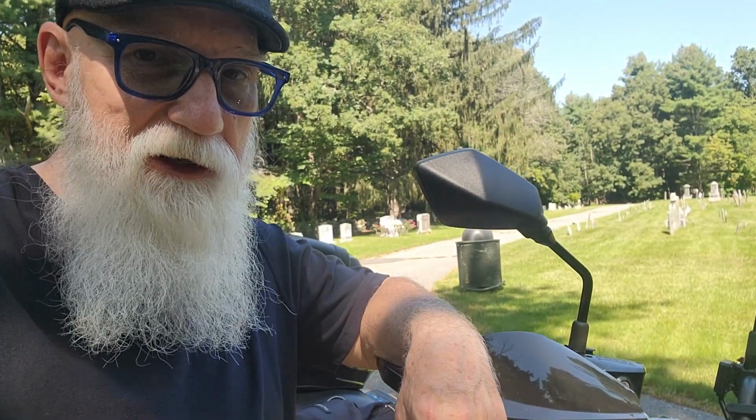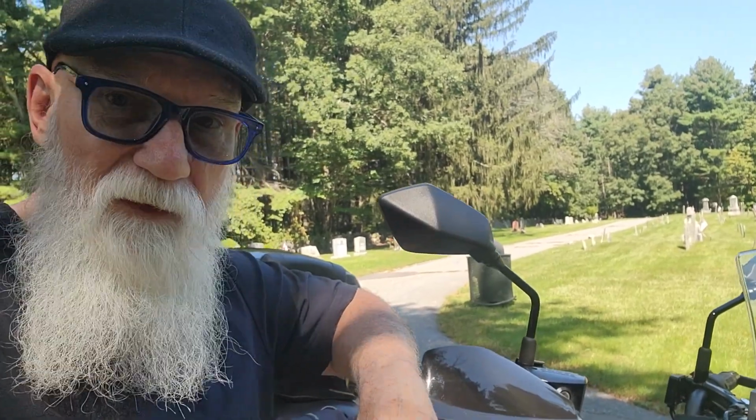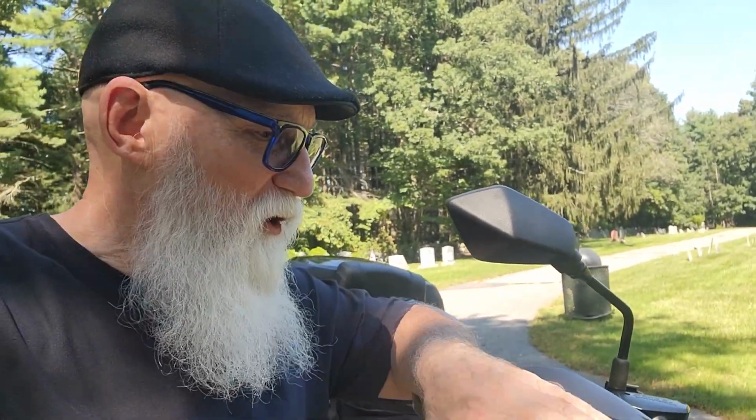So before I take it back to the barn, I just wanted to give you my riding impressions while I'm out here on the road. So overall, I really like this bike. It's fun, confident, capable, handles great. It rides great. It has plenty of pep. Again, 650s have plenty of pep to get out on the highway and all of that kind of stuff. The bike is really, really comfortable.